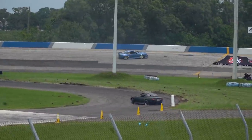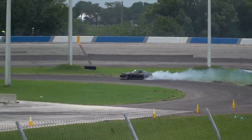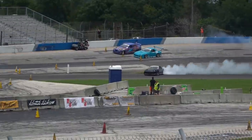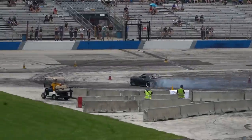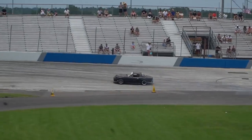So we ended up doing kind of a half solo run for the second half of the track. I mean, better than nothing, I guess. Not the most ideal way to end practice, but we'll make it work. Now it's time to get ready and go try to qualify.